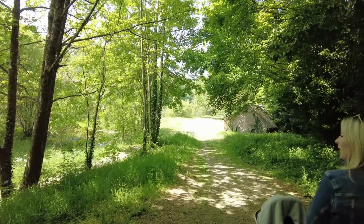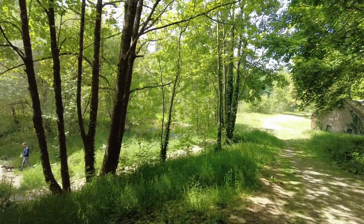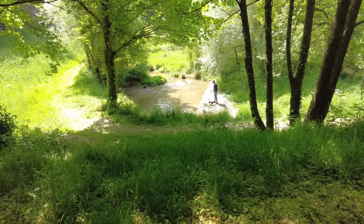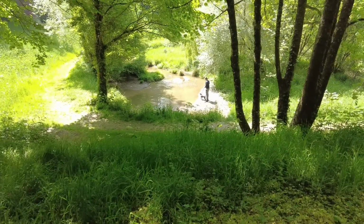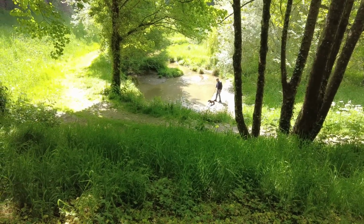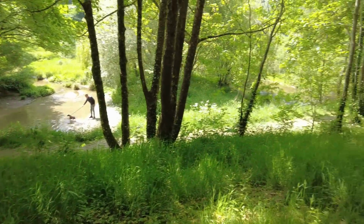Good job James hasn't got his fishing rods. Look, James is going, he's off. James is off, he wants to go in the river. Oh, to be 30 odd again. Oh yeah, fountain of energy. Lovely, isn't it? So beautiful.